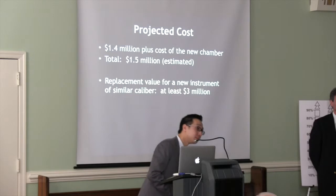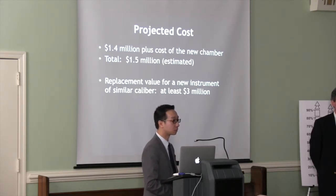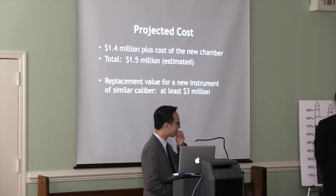Other questions? Is it possible to do the work in phases, or do you have to take out the entire organ at once? First question. And second question, you say that there are other firms and they all charge about the same, but have you gotten any competitive bids? Yes, we've gotten quite a few competitive bids. This was by far the best one.